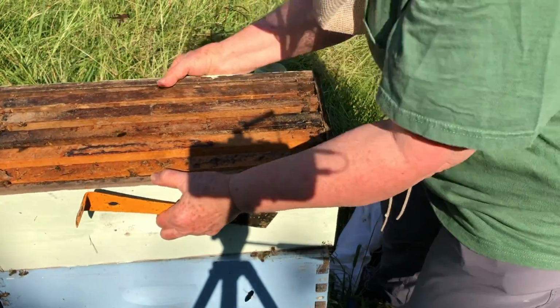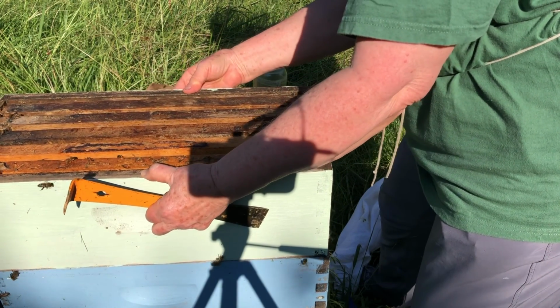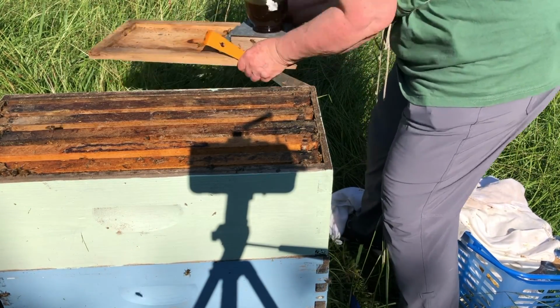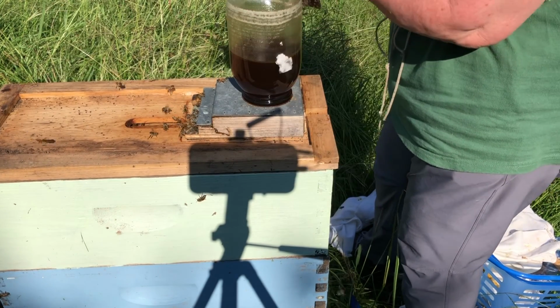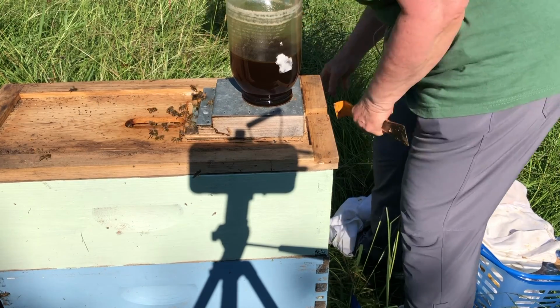Putting this hive back together. I'll put the feeder back on it. Ouch, I just got stung. I put my finger knuckle right down on top of a bee who was eating honey.